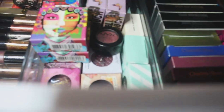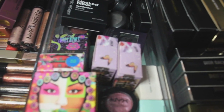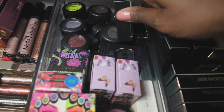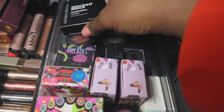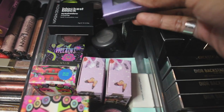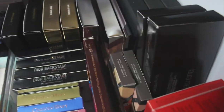So I have my ColourPop Super Shock, the Jelly Shadows. I don't use these much anymore, but these were kind of like my first, when I first was wearing makeup, my MAC ones. So there's that, and then a random Black Natasha and Black Urban Decay. But these are single shadows here. And then here is an overflow of my luxury palettes.